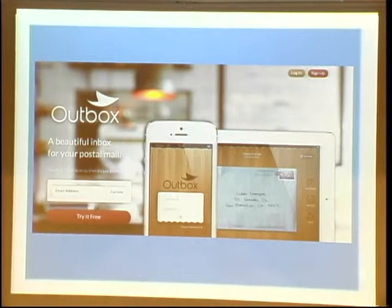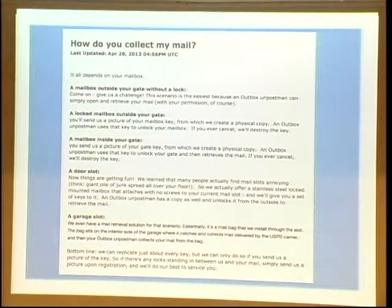They say you can sign up to our service by sending us a picture of your keys. It depends on where your mail is at. Is it in a mailbox? Then we need a picture of that mailbox key.